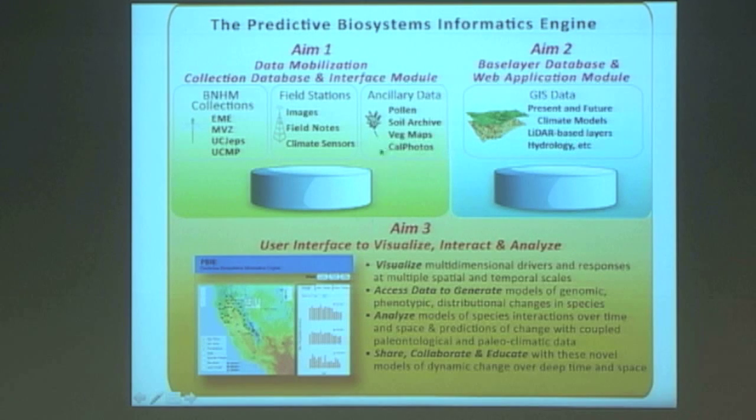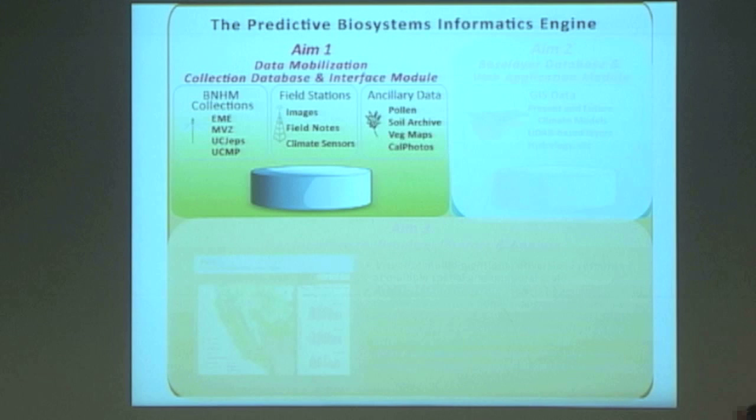And the idea is to integrate this information from the specimens and from the layers of vegetation or rainfall or whatever, and put that together and try and get a better representation of how change, genotypic, phenotypic, adaptational change is happening over time. So this is a very ambitious effort, but I'll just tell you roughly where we're at with it and how it's going.